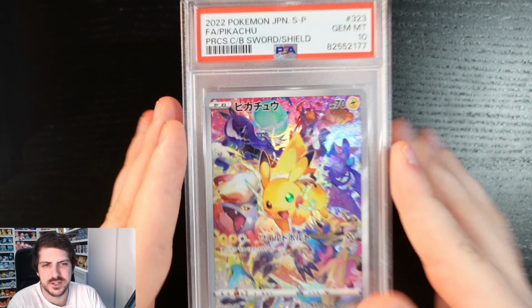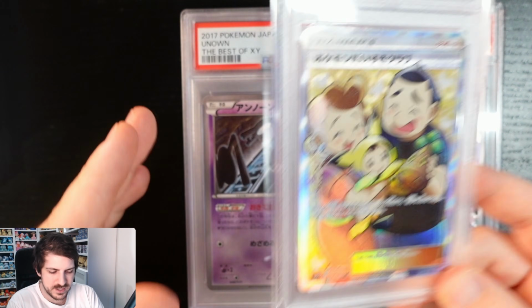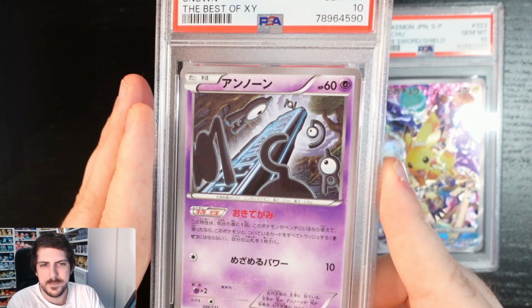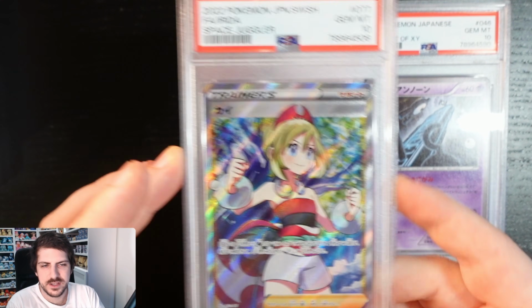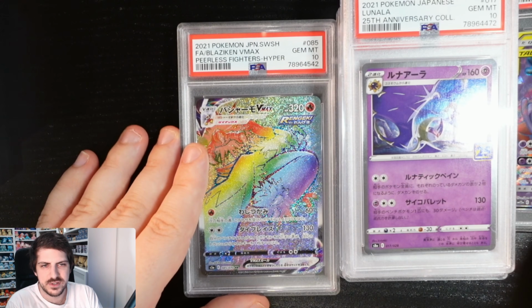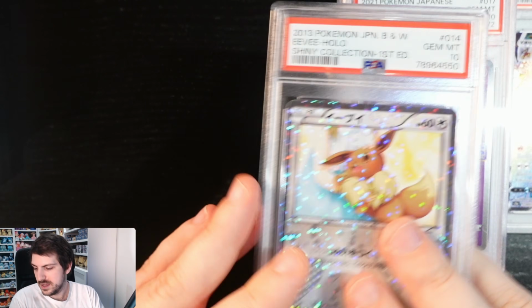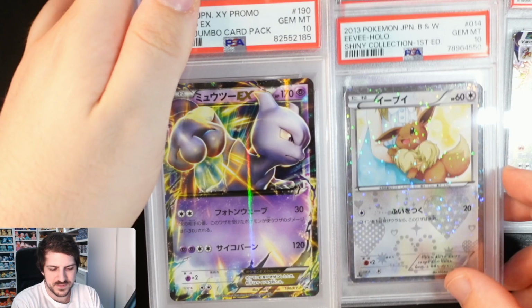But this kind of stuff, Precious Collection Box Pikachu, another one. Pokemon Fan Club's quite nice. I'll be adding this one to my collection. Make sure that doesn't get messed up. Put that over there. Unknown Best of XY. That's such a random card to have in this submission. We have an Iris, Space Juggler Full Art, Candice, Paradigm Trigger, Lunala 25th Anniversary Collection, Espeon Deoxys GX, a Blaziken VMAX looking absolutely awesome. Another shiny collection Eevee. How many of those do I have so far?